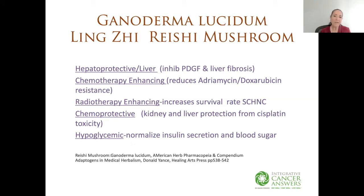You can take the Chinese mushrooms concurrently with almost all cancer therapy treatments. It doesn't have drug interactions. The only caution with these immune stimulants is if you have a history of autoimmune disease, you have to be very careful when you use immune stimulants. You could make your autoimmune disease worse. And also, if you are receiving immunotherapy, then you need to consult a professional whether or not you should take an immune stimulant during immunotherapy treatment.